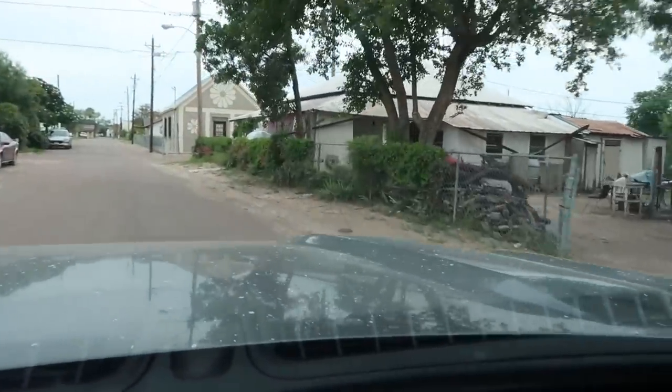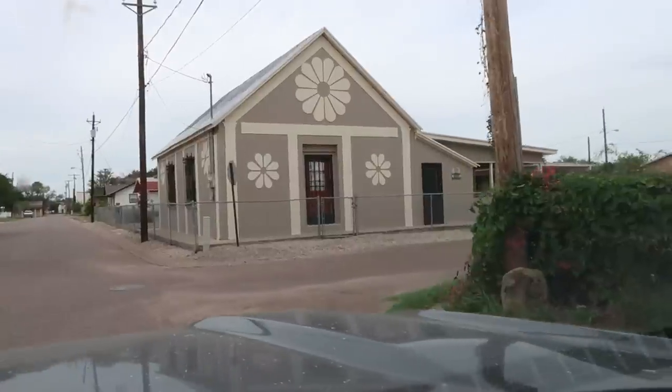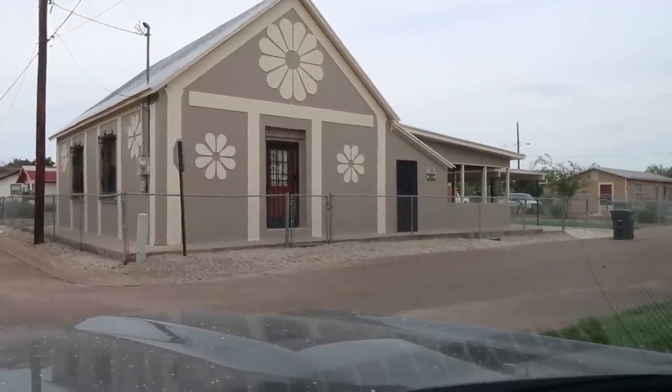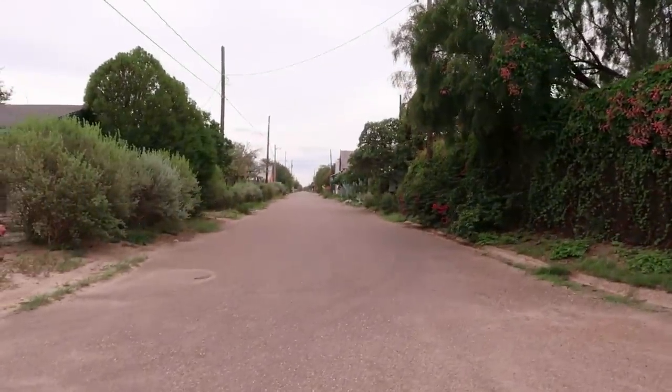And there's more up here. Look at this house here. Looks like flowers or something. And you got the driveway there. You can hear some chickens. Can you hear those? I love that. Look down there. I'm gonna drive down that street here in a second.